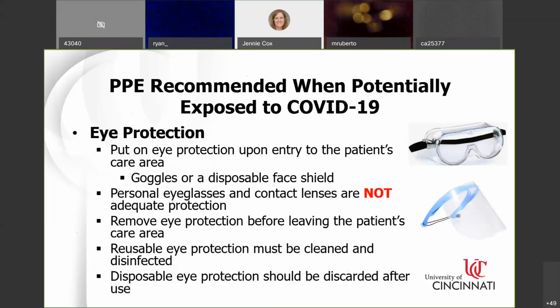The second piece of PPE is eye protection. So eye protection could be goggles or a disposable face shield. The face shield is actually ideal as it would help shield and protect your respirator from splashes. Eyeglasses and contact lenses are not considered adequate protection. The eye protection should be removed before leaving the patient's care area. And the reusable protection should be cleaned and disinfected. Disposable should be discarded after each use.